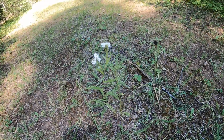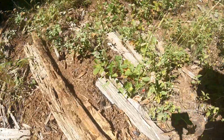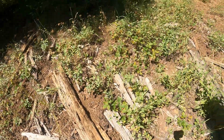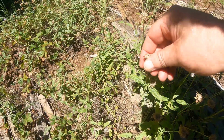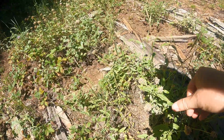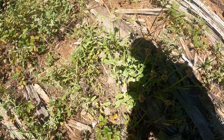This is yarrow, plant of many medicinal uses. Wild strawberry. And this is coyote mint. And it's got that minty smell to it. I'm going to come back and pick some of this before I go home.